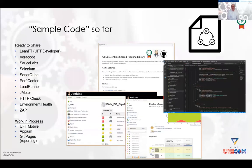So here are some examples of the code that we've shared internally at Lloyds Banking Group. So there's UFT Developer, Veracode, Sauce Labs. I won't read the list, but you can see there's a variety of functional and performance testing tools and so on there. We're working now on incorporating mobile testing into this as well, using UFT Mobile and Appium. And as I mentioned on the previous slide, we're looking to automate reporting into Git pages, which is a sensible place, because it means that we can store all of our test assets, from test approach, the test scripts themselves, the application code, all the way through to the test results, all in the same secure place.